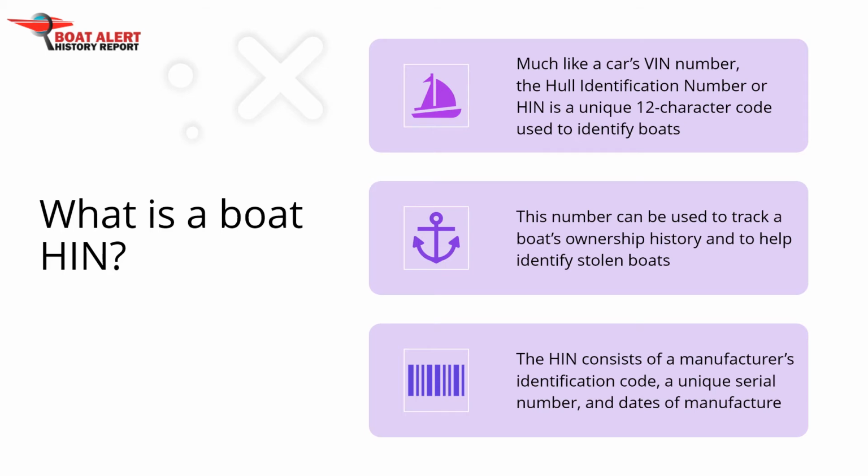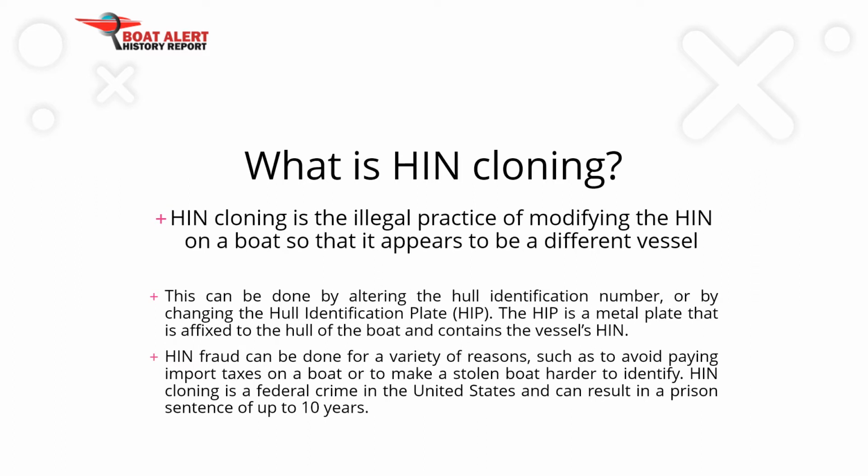HIN fraud can be done for a variety of reasons, such as to avoid paying import taxes on a boat or to make a stolen boat harder to identify. HIN cloning is a federal crime in the United States and can result in a prison sentence of up to 10 years. Next, how does HIN cloning affect me as a used boat buyer?